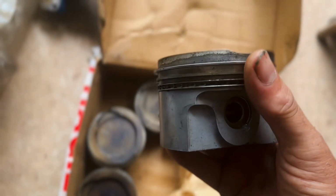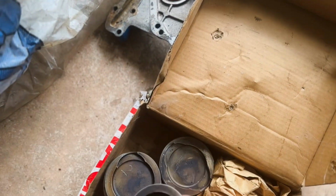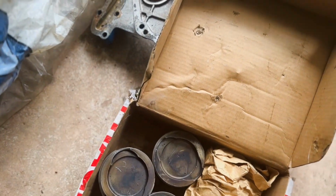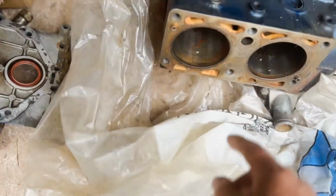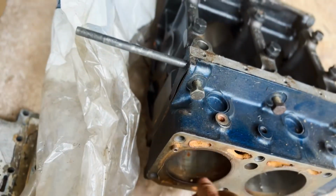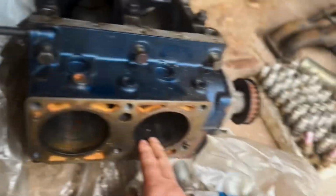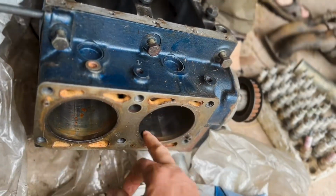So, do you know what heads were on this? Do you know if it was the hydraulic tappets or if it was solid tappet heads? I think it's got the different. I'll drag them out. Right, that's kind of the important bit, the block. Has it rusted away and died? No, there's no lip in there at all, is there?